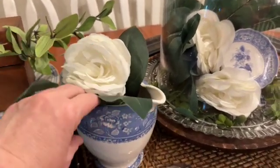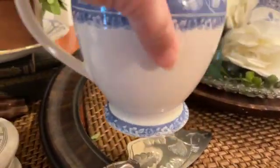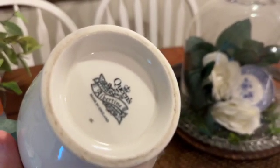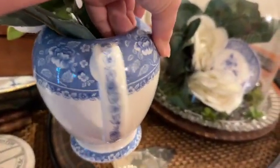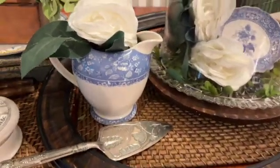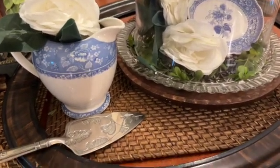This is a creamer, it's a very large creamer. And we will look at the back stamp. Queen's Albertine. It's nothing old, but it is really pretty. I love that blue and how all the blue and the green and the white look together with this brown. I tried to keep it in those colors.